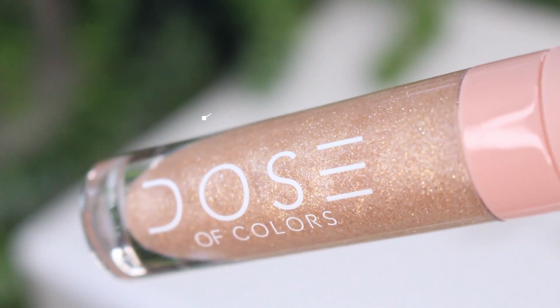And of course, I wouldn't leave you guys without arm swatches, so let's get into that.